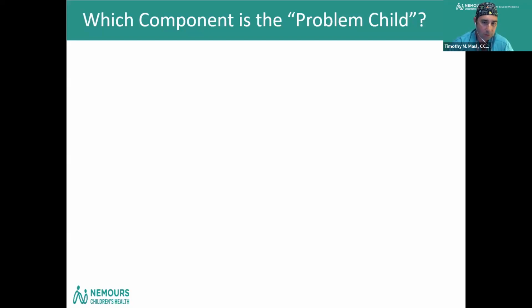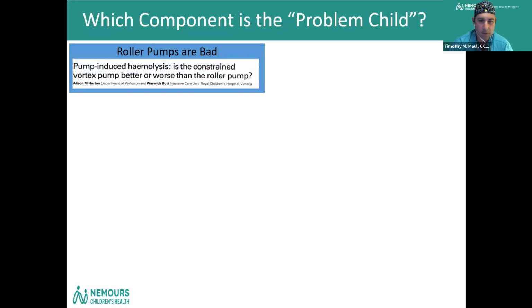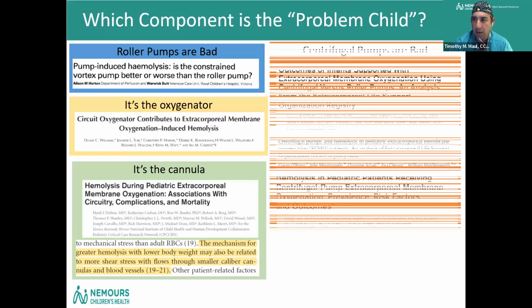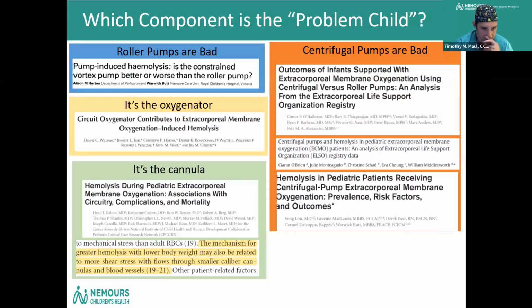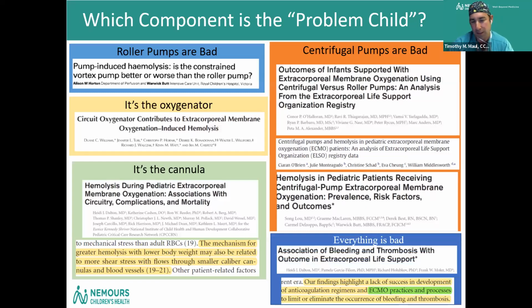And what are the reasons for these complications to be more prevalent and increase mortality in children? There's a lot of studies that have tried to tackle this problem. Some say it's the roller pumps that we used and still continue to use. Some say it's the oxygenators that we're using. Others say it's the cannula. More recently, centrifugal pumps have been getting a lot of attention. And sometimes it just seems like everything from anticoagulation to our general ECMO practice is the cause of our troubles.